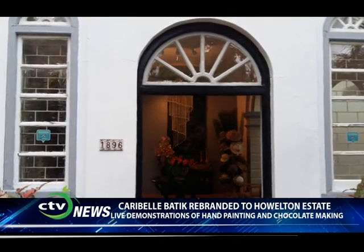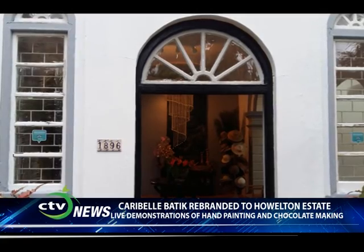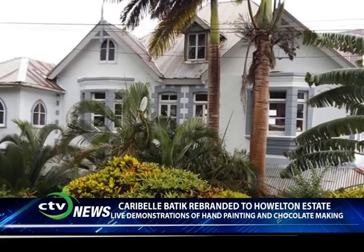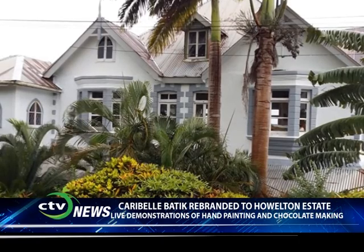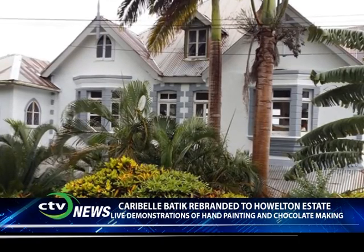Now, there's a lot of history in this place. First, when you look at the building, you see a lot of history. So can you give us a little bit of the history? Yeah, the building is actually a very old building. It is 150 years old, formerly owned by Dr. Howelton. We do have four layers: the attic, two middle floors, and the basement.